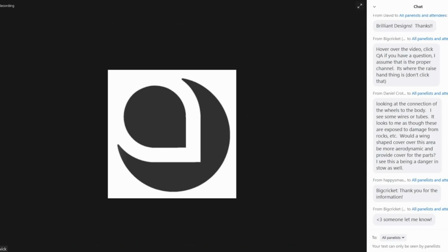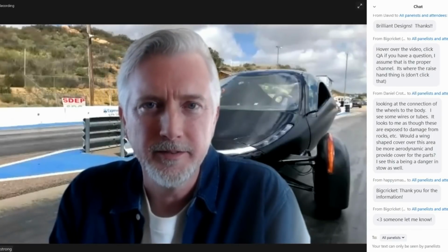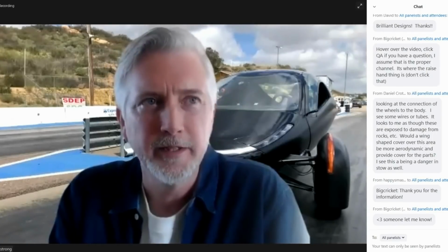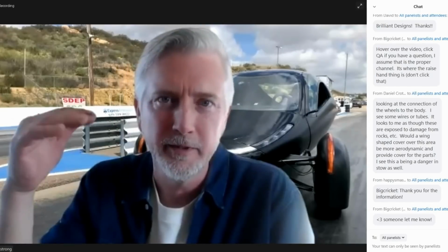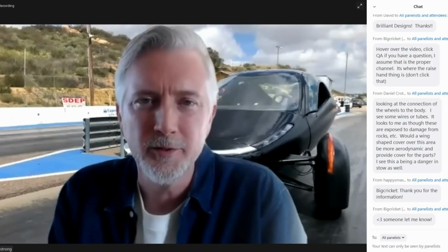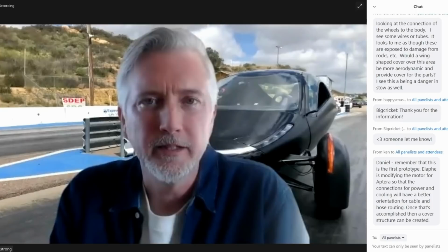Can you tell us, Nathan, what is the actual weight of the vehicle? I think the body tub itself, the structure itself, is 190 pounds. And then the vehicle fully built out is less than 1,800 at the minute. But we're trying to get it a little bit lower than that. We're trying to get it down to as low as we can. But it's still extremely lightweight.